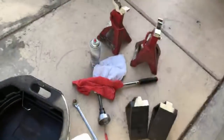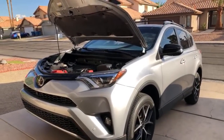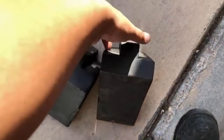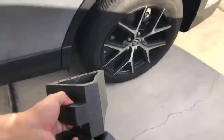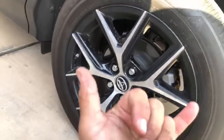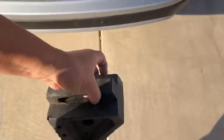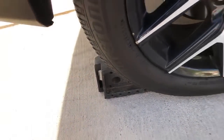I'm going to change the oil on my wife's car, the first time since I bought it. It's a nice looking car right there. Okay, first we get the wheel chocks and chock the wheels. That's a cherry rim right there. Chock the other side. Good.